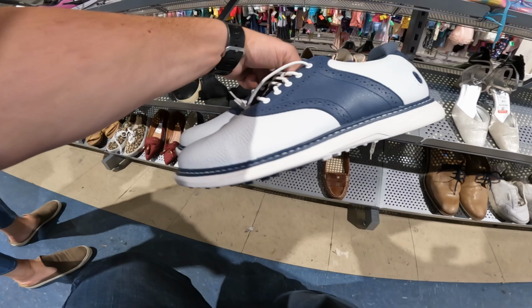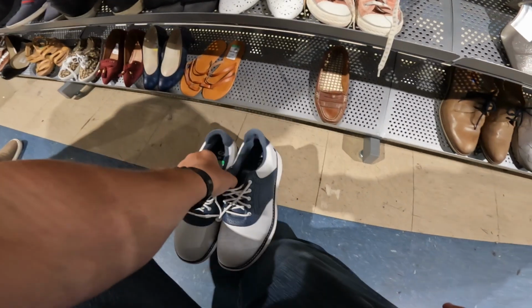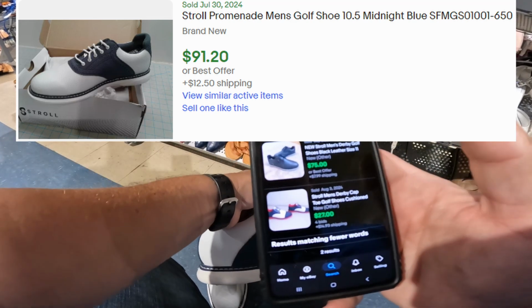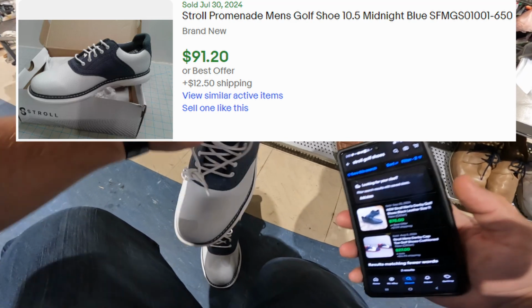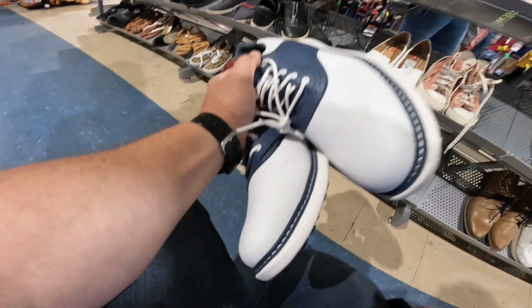Saw these right here. I'm gonna look these up. These are some Stroll golf shoes. They're in great shape. I've never heard of this brand before, so let's look them up. Yeah, we'll probably pick them up. Comps are, there's not a lot listed, but there's not a lot sold either. I'm seeing some that are similar sold for 75. Those are 27 on auction. So I'll probably pick them up. They're only, oh, they're $9.99. Dang, I don't know. I'll think about it.